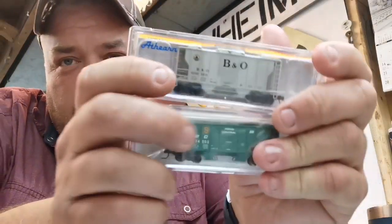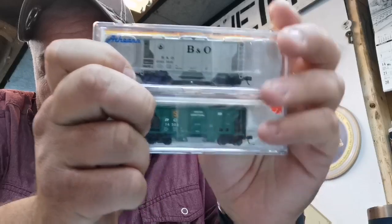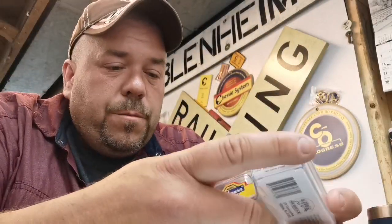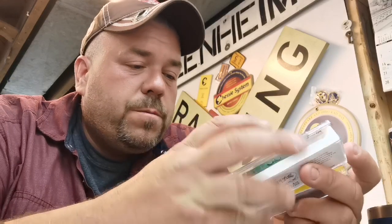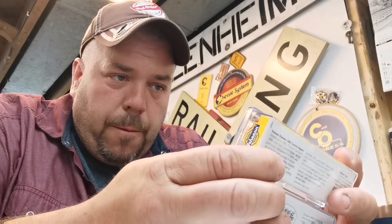Okay guys, so there you have it. That's sort of where we stand right now. Very excited. I will promise to post up photographs and a write-up on the process that I use, as well as a quick video for weathering these two bin hoppers. They're great. One is Atlas and one is Athearn. Very nice models. Looking forward to giving them that road grime, weathering them up, make them look a little beaten. They're going to look great sitting at Warwick's waiting for some seeds.